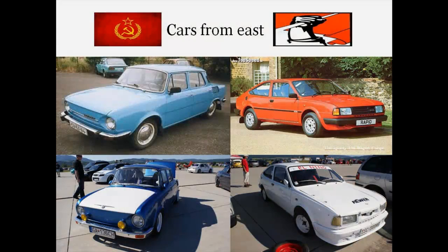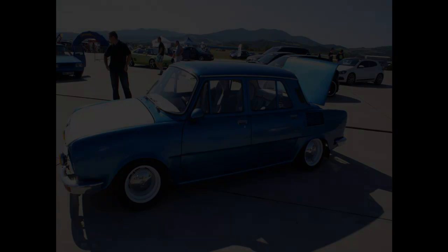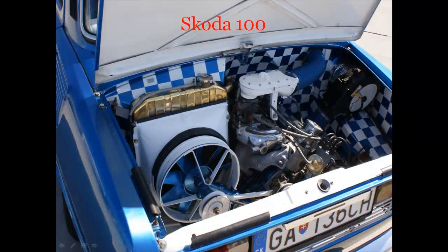Skoda 100 were small family cars in two variations of rear-engine, rear-wheel drive car that was produced by Czechoslovakian manufacturer AZNP in Mladá Boleslav between 1969 and 1976. Engine sizes were 1 liter and 1.1 liter. Nowadays the price is about €400. The 120S and the 130RS were sport rally cars produced in small number.